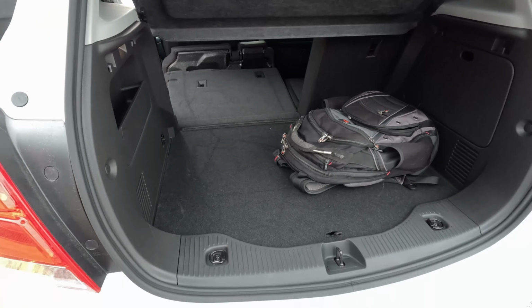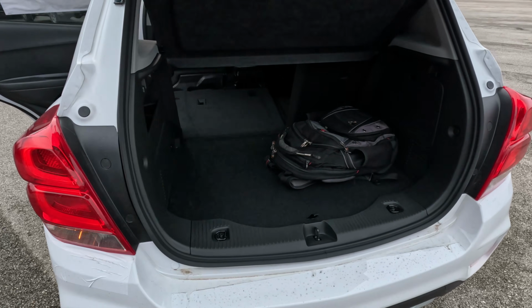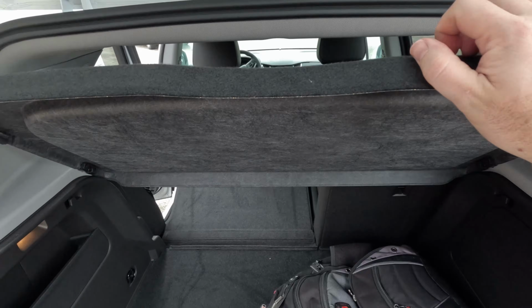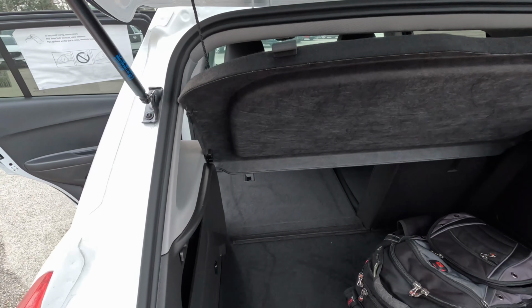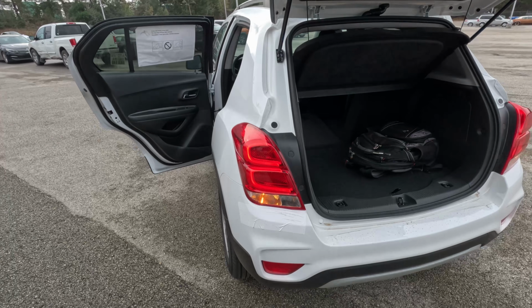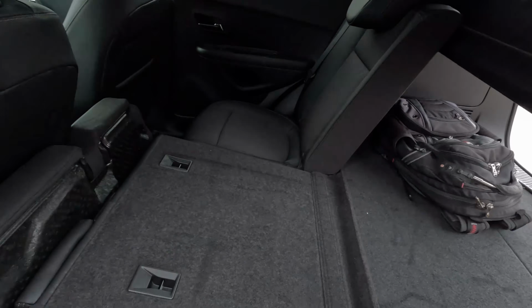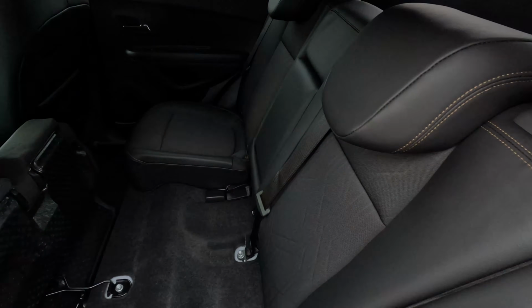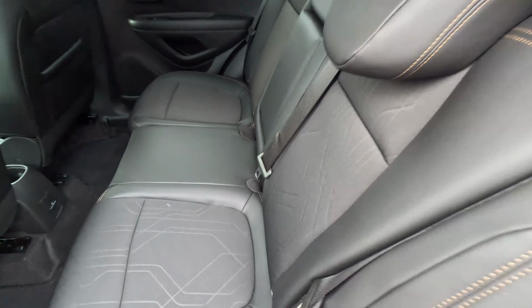So we were able to get all of our luggage and then some back here in the back of the Chevy Trax, even underneath this hard parcel cover, which I want to say is a styling element of days gone by. I remember my brother's 89 Nissan had that. I can't believe they're still putting hard parcel covers in vehicles, but it is what it is.